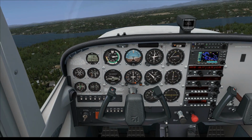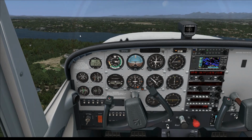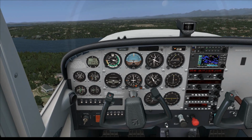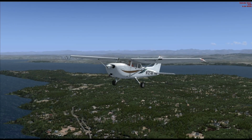Just going to retract those flaps fully, get us a bit more speed and level off a little. Going to be climbing up to a few thousand feet. I'll check back in with you guys later.